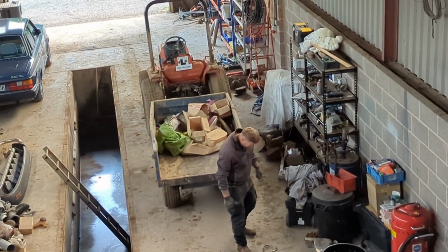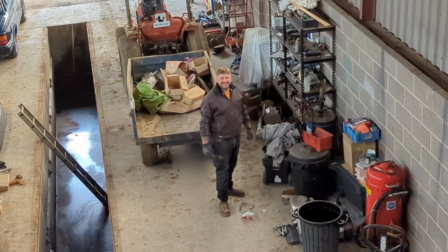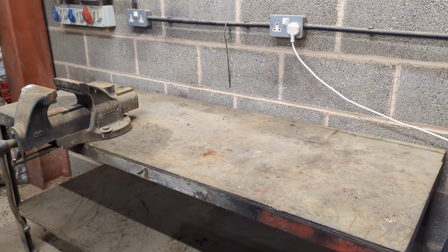We've been very busy getting it sorted. Well, I should say Ollie has been very busy getting it sorted out, clearing all the shelves, getting all the junk out of here, making it a much better space. We did make quite a cool discovery as well the other day.